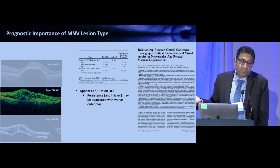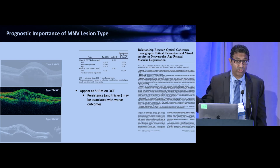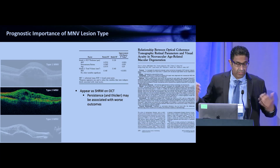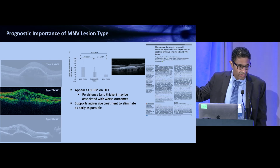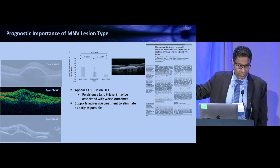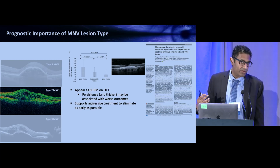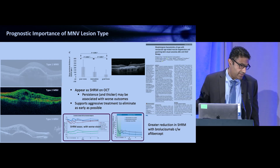Type 2 neovascularization is very important to detect because this can appear as subretinal hyperreflective material, or SHRM, on the OCT. And we have very good data that the persistence of this material, or especially if it's thicker, can be associated with worse outcomes. And this is actually a long-term study we did of patients who were treated more than 8 years with anti-VEGF therapy, again showing that the patients who had the worst outcomes were patients who had thicker SHRM. So you might think that aggressive therapy to eliminate SHRM could be important. And in fact, we have some evidence to suggest that's the case.